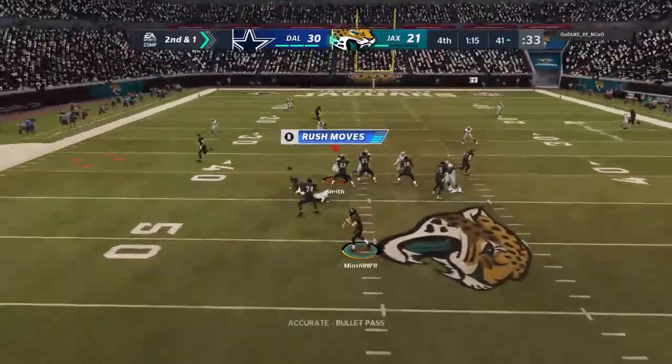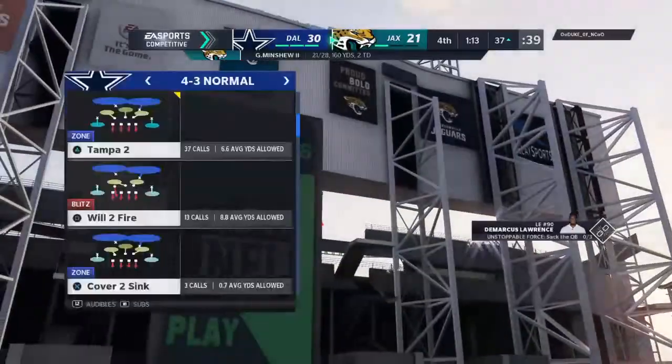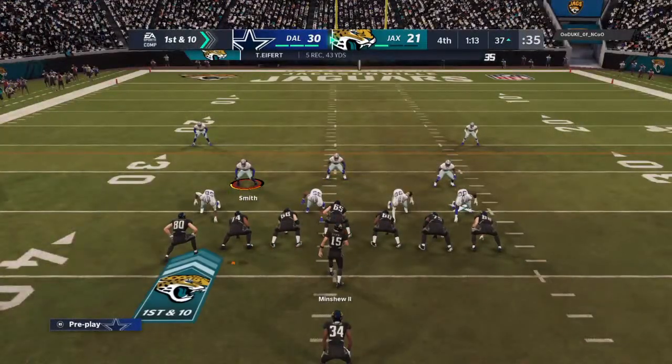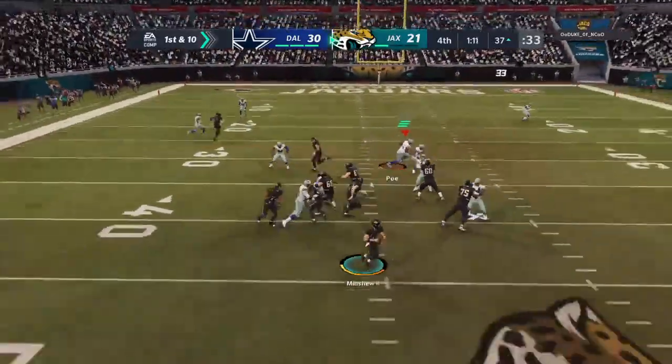Brings up 2nd and 1. Minshew with a throw caught by Eifert, the tight end. And he'll go out of bounds after taking it a little further down inside the 40. Back-to-back receptions for him, and it's another 1st down at the 37-yard line.